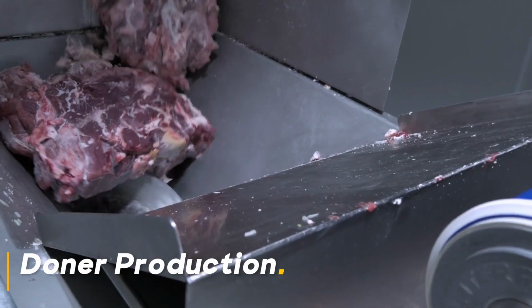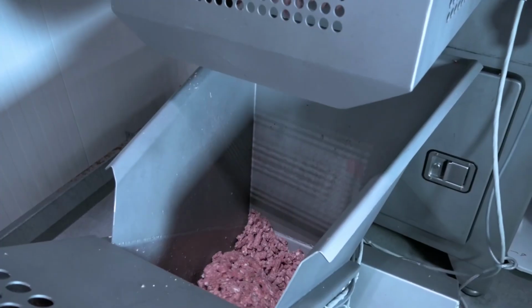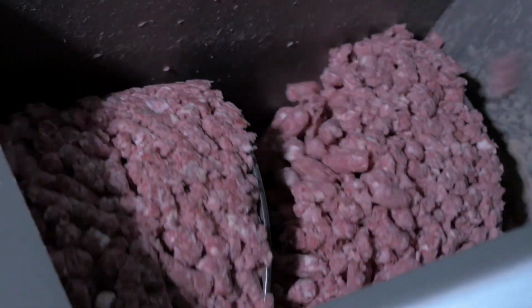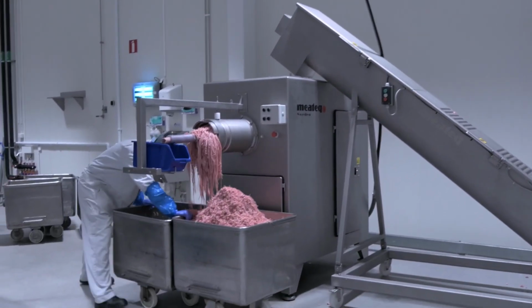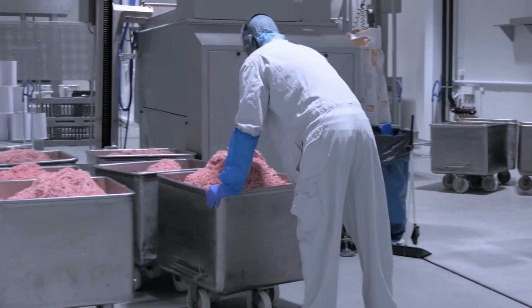Here, the freshest and highest quality meats are carefully selected. Each piece of meat is carefully prepared to create the wonderful taste of the doner kebab. We witness the marinating process of the meat. Meat marinated with special spice mixtures and sauces creates the unique taste of doner.